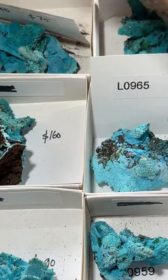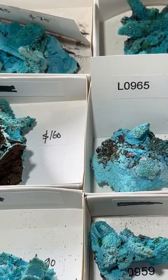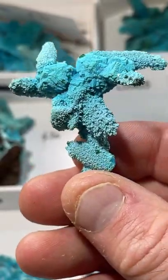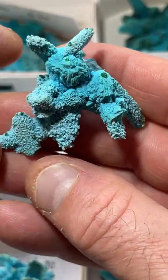What are you going to do about that? $60, man, that's crazy. I already showed that one. I don't know. Look at this one. This one's pseudomorphing of calcite. It's got all kinds of stuff. Look, it's a nice V. Yeah, that's the right display.